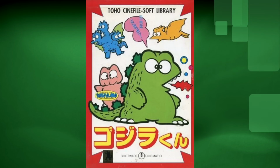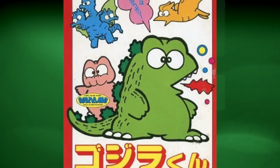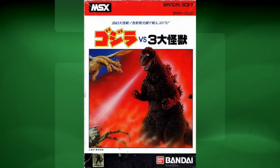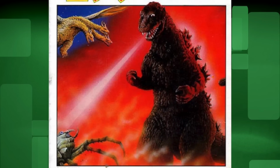There was another chibi Godzilla game released on the MSX home computer system, with a cover featuring Godzilla, Rodan, Blue Ghidorah, and pink butt mouth monster thing. The MSX had more Godzilla games on it, such as Godzilla vs. 3 Giant Monsters. 3 giant monsters, huh? I mean, unless he's fighting the Invisible Man here, I only see 2 going after him.